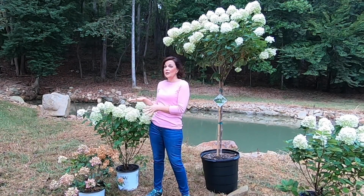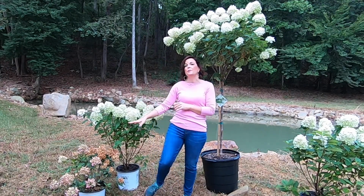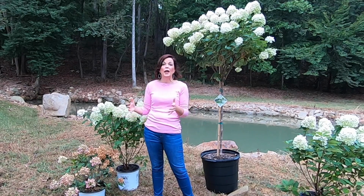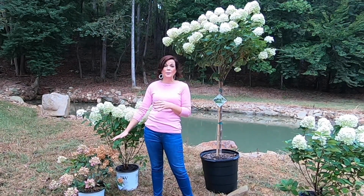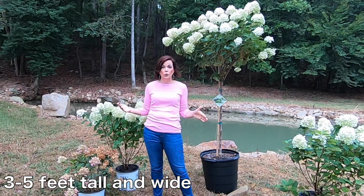So Limelights are amazing. In that same family is Little Lime. Now, Little Lime is basically the exact same version of Limelight, but on a smaller scale, because there are quite a few people who don't have room to have this massive hydrangea. So Little Lime is a great choice for you. It can go to that 3 to 5 foot range, which is wonderful. That's the height and the width on it.